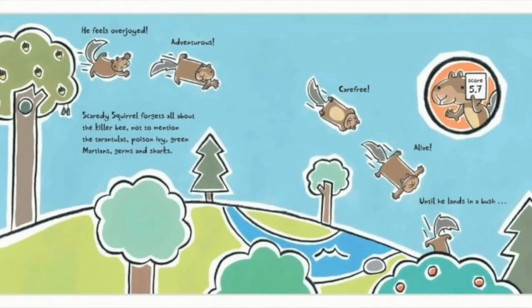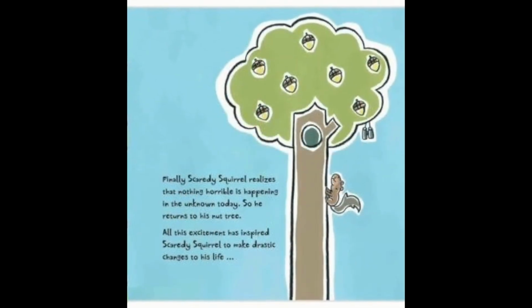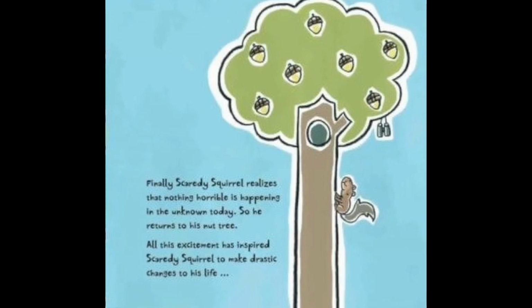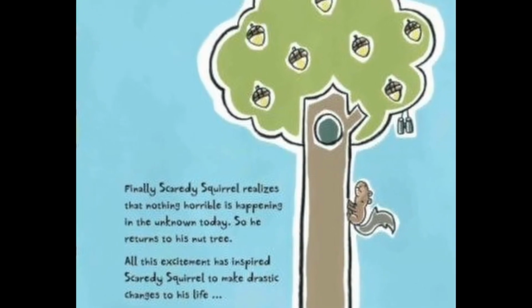Scaredy Squirrel forgets all about the killer bee, not to mention the tarantulas, poison ivy, green Martians, germs, and sharks. He feels overjoyed, adventurous, carefree, alive, until he lands in a bush. He plays dead. 30 minutes later, 1 hour later, 2 hours later. Finally, Scaredy Squirrel realizes that nothing horrible is happening in the unknown today, so he returns to his nut tree. All this excitement has inspired Scaredy Squirrel to make drastic changes to his life.